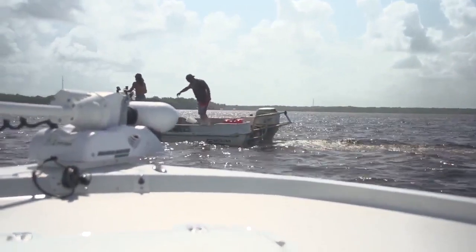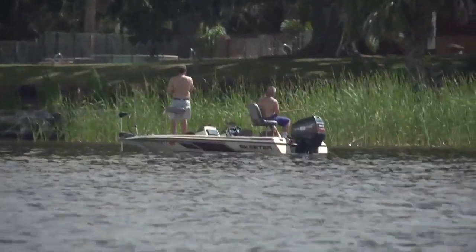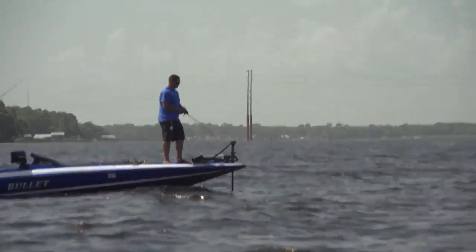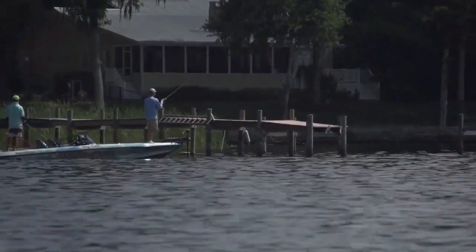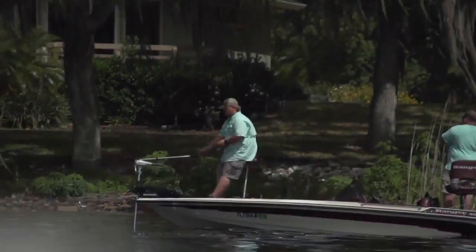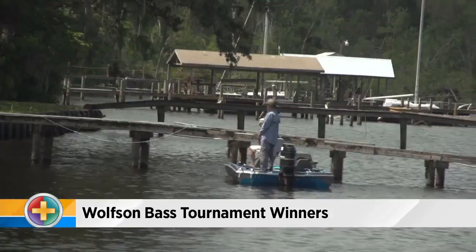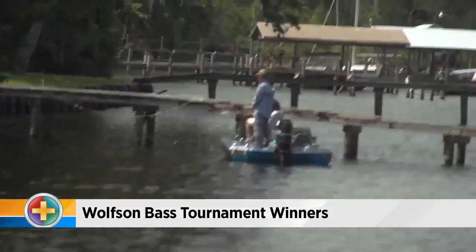Yeah, we just had a really good tournament. The Wolfson's tournament, I think it's the 28th year that we've had it. And it's just something that we do. We make sure that we fish every year. It's such a good tournament for a good cause to help support the local children's hospital. And Adam and I have been fishing together for 2 years now. We started really honing our skills and really putting in our time. And it kind of all paid off.